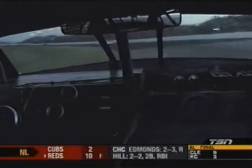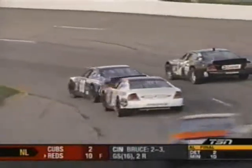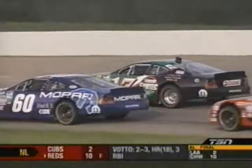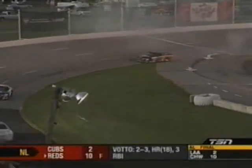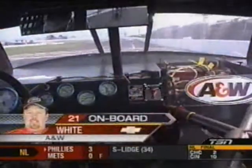So as these two cars battle side by side, this is letting the leader, the 02 Ford Fusion of Kerry Mix, get away. There he is, just going out of sight down the front straightaway. DJ's not giving up. He's hanging in tight on that outside. And I'll tell you what, that outside groove doesn't usually come in until later on in the evening. Oh, we got a problem at 3 and 4. And it is the A&W number 21 of Jason White.